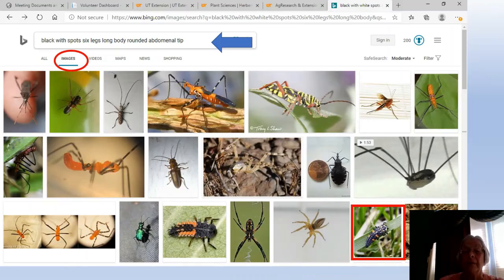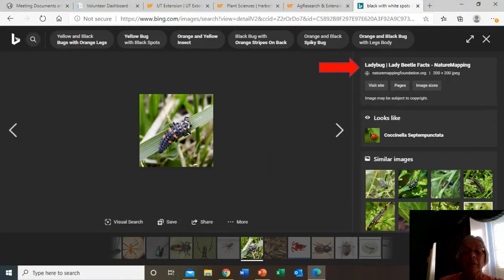So we're going to do a Google search and we try to be as specific as possible. We've entered black with spots, six legs, long body, rounded abdominal tip. The screen shows that we want images. We review those images, hoping that we're going to see an image that's much like what we noted in the garden, and sure enough, we do. Down in the lower right-hand corner, so we click on that, and it takes us to this screen.